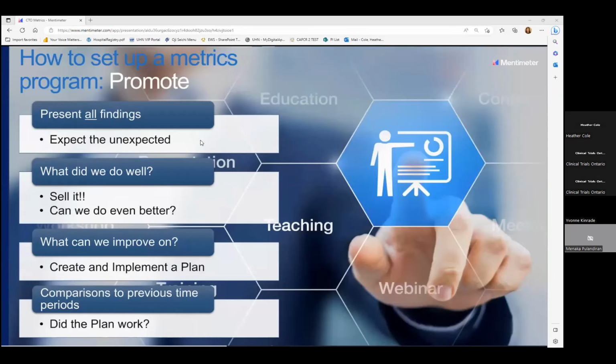Okay, and last but not least, promote. So often metrics are a contribution by multiple people. It's often a reflection of the work being done by our study team. So making sure that we do share that data, we promote the work that's being done. Things that we do well, we sell it, we make sure people are aware of it. And we also make sure that we continuously reflect as a team on what we could do better.